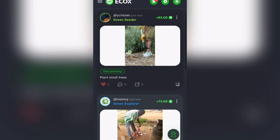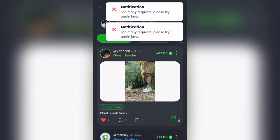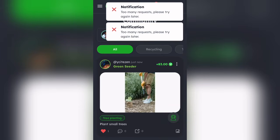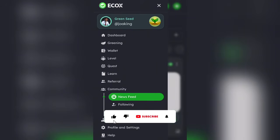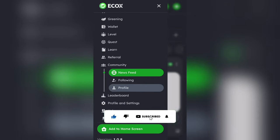You can come right here and like a post depending on when it is actually counted. Right here it says too many requests, please try again. So depending on when it is accepted. Okay, so your liking of a post needs to be approved and accepted also before you can be accumulated to your green powers. Now, how do you claim your green power?